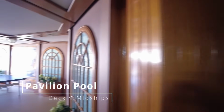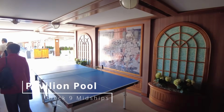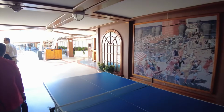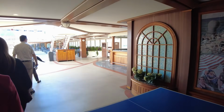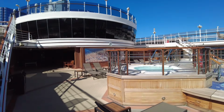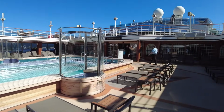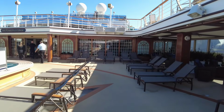As we head outside to the pavilion pool, this is the main midship pool right in the center of the ship. You'll again find lots of lounge chairs and outdoor seating in this area as well. There's a full bar service out here, as well as 2 hot tubs. You can see up there, that's the Yacht Club with the windows overlooking the main pool deck area.